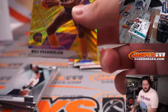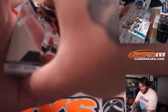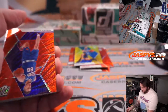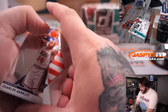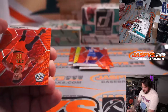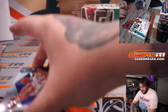Wilt Chamberlain, Hall of Fame. I want to sleeve up my guy. Jarrett Culver, NBA debut. Nemanja Bjelica for the Kings. DeAndre Hunter, red. That's a good one to get.